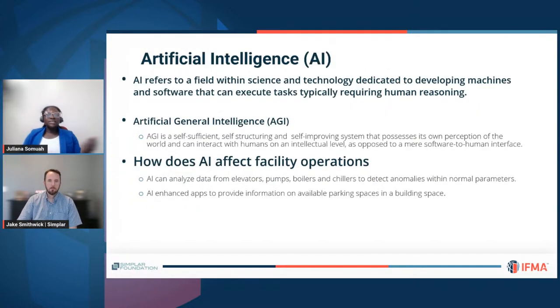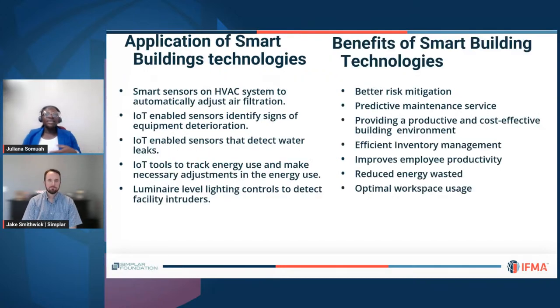It also makes the employee very productive in everything that they do. It reduces energy waste, which is a very key component of the industry now, sustainability. Once you have all these smart building technologies implemented, your energy consumption and cost is reduced to the bare minimum.